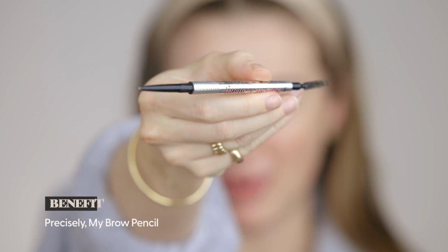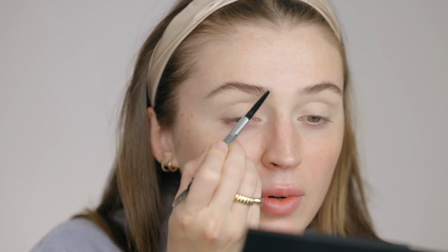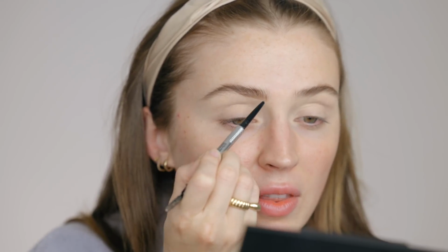You were plucked. Okay, the eyeshadow base is set. She is drying. She is setting. Let's go in and do the brows. This is my Benefit Precisely My Brow Pencil. If you missed it, I recently did a pure dedicated video to brows where I talked about 2 of my fave techniques to do the feathery brow.